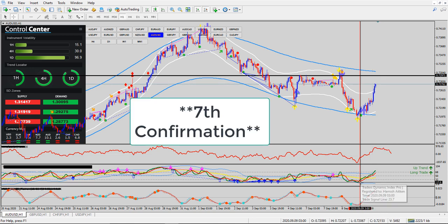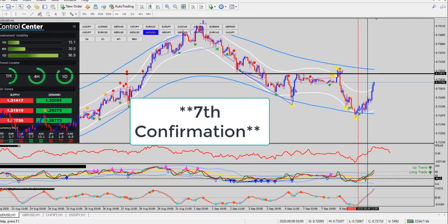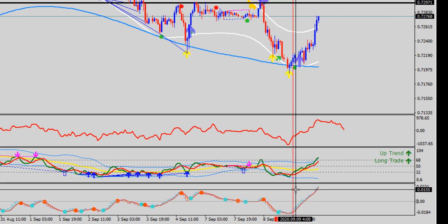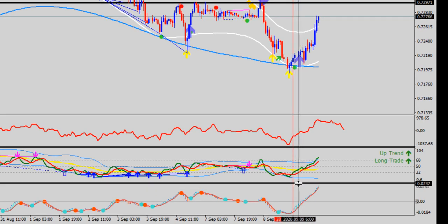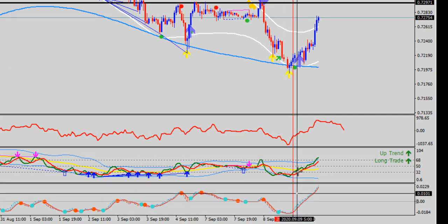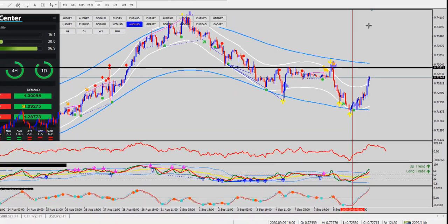Our seventh confirmation is when this green one crosses this red line. This is actually the TDI Pro indicator. So if you want to check it out, you can check it out. I have also shared it free in my group, by the way. So you have to see if this green one crosses the red, we see this TDI cross, and then you enter the trade. Very simple, super easy.